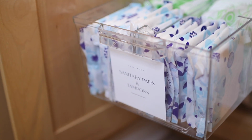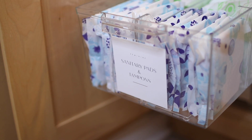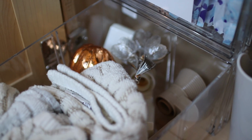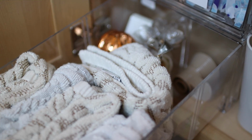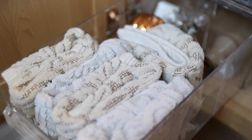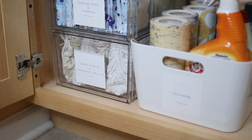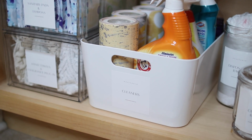As you saw on the top drawer, I had these sanitary pads, and then on the bottom I had my wall scented plugins along with hand towels, so they're easy to access. And I love these drawers. They slide out very easily, they do stop so they don't come all the way out accidentally, and they stack on top of one another.